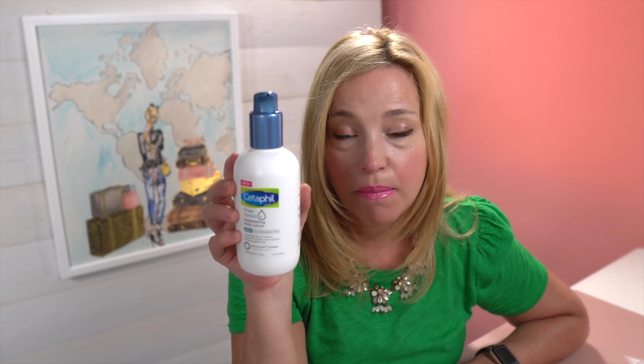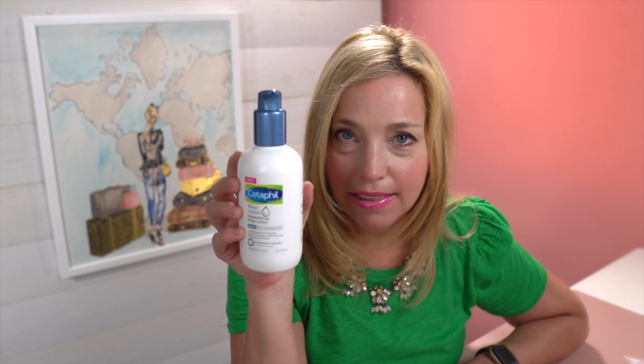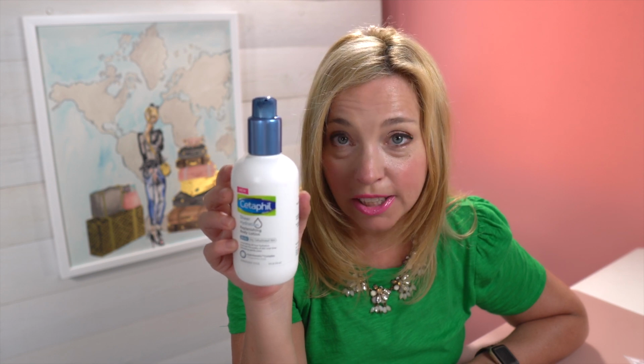This is nice. I will be putting this on my calves, my knees, before bed. I've got that dry, ashy leg thing going on 365 days a year. And I think this will be more of a lightweight summer type product to use. When I hit winter, sometimes I gravitate more towards an oil. I'm loving this. There's a little bonus item in the box today as well.